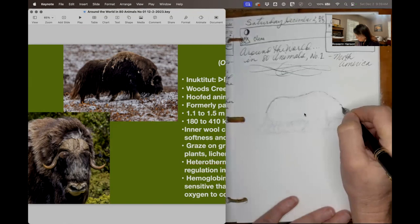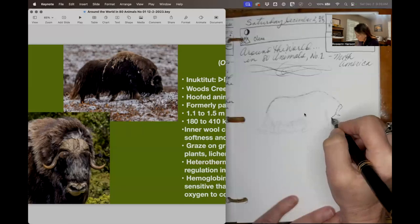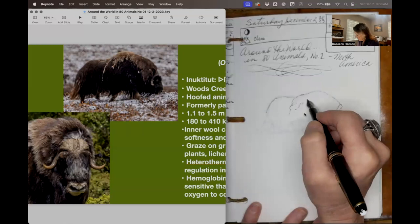I should have done that with pencil to make sure I get the shape right, but I think I'm comfortable with this. And then he's got a lot of this shaggy fur, and this overcoat is what I want to capture here. It comes down and you have these tendrils. And I'm not doing a perfect capture.